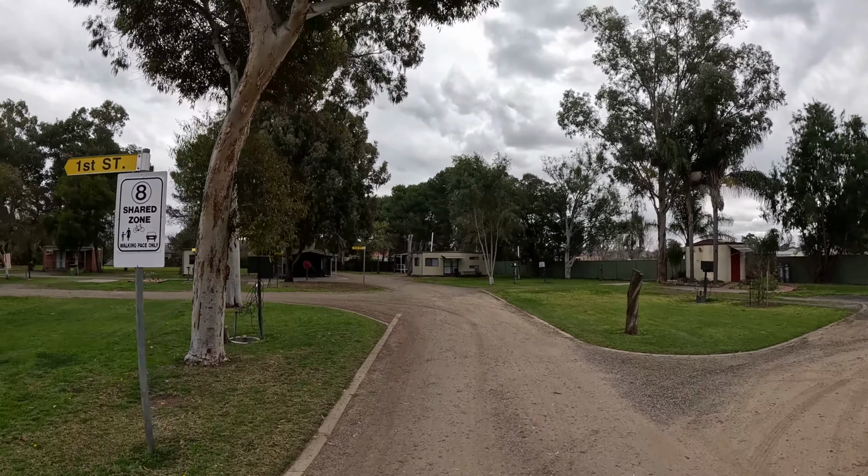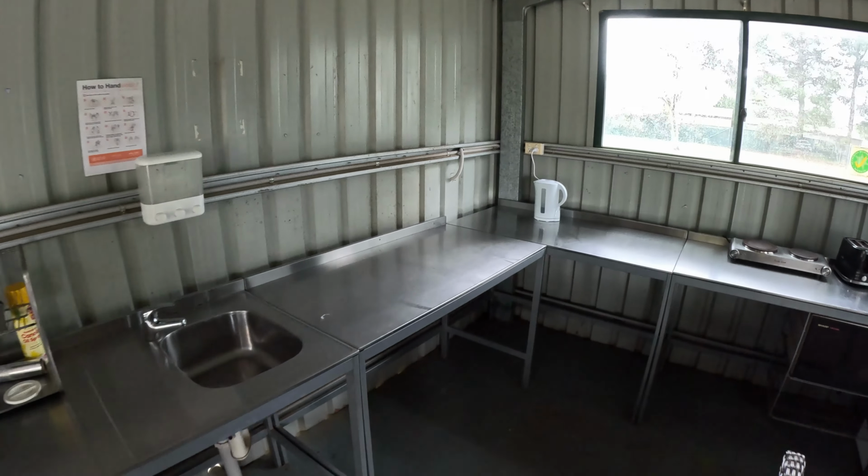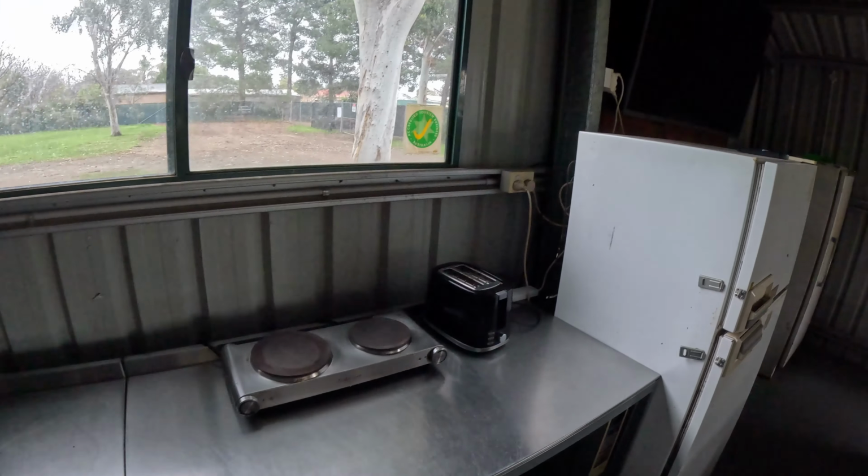So camp kitchen, got a nice little fire pit. And actually this is a pretty specky little camp kitchen. Tables and chairs, sinks, barbecues, benches, big screen telly, fridges, stainless steel appliances. That's not a bad little camp kitchen actually, quite surprised.